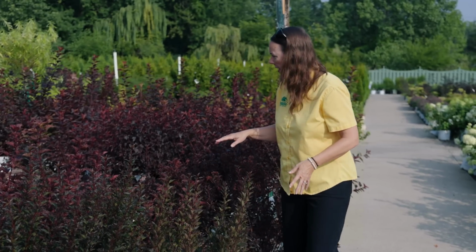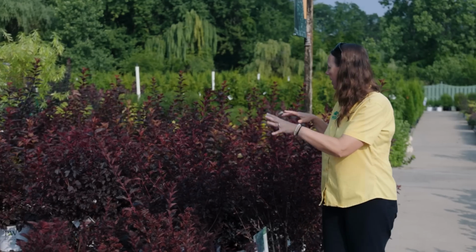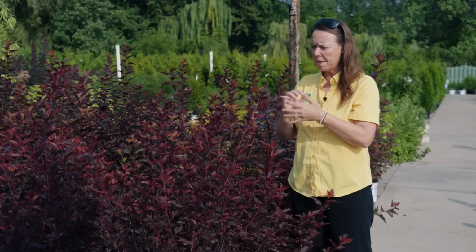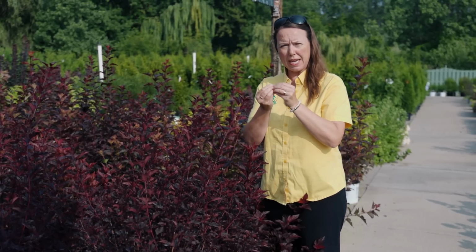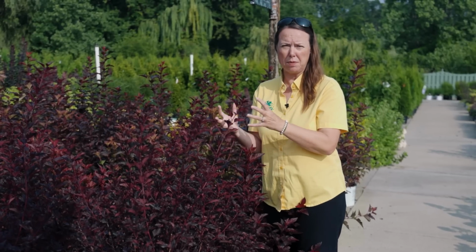And as you move into more of the varieties, you have things like Tiny Wine from PW, a nice dark foliage plant. Again, a little bit tighter, more compact as far as the habit is concerned. And then you move into Summer Wine and Ginger Wine, which are bigger shrubs, and they can get 5-6 foot tall and wide, but really beautiful. What I always appreciate about this plant is you get spring flowering, and as the flowers fade, you get these bracts that will stay colorful. So it has the illusion of still being in bloom in the landscape.